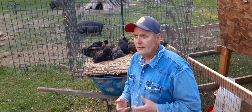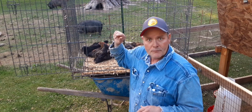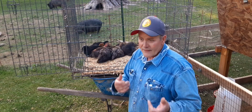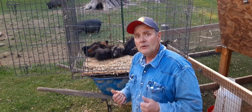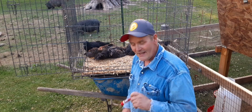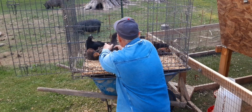Another one would be if you put a waterer or a feeder in here, and there was one always trying to perch up there, roost up there, that can be an indication too that it's a rooster. So guys, let's go ahead and get started. I'm going to grab this one.